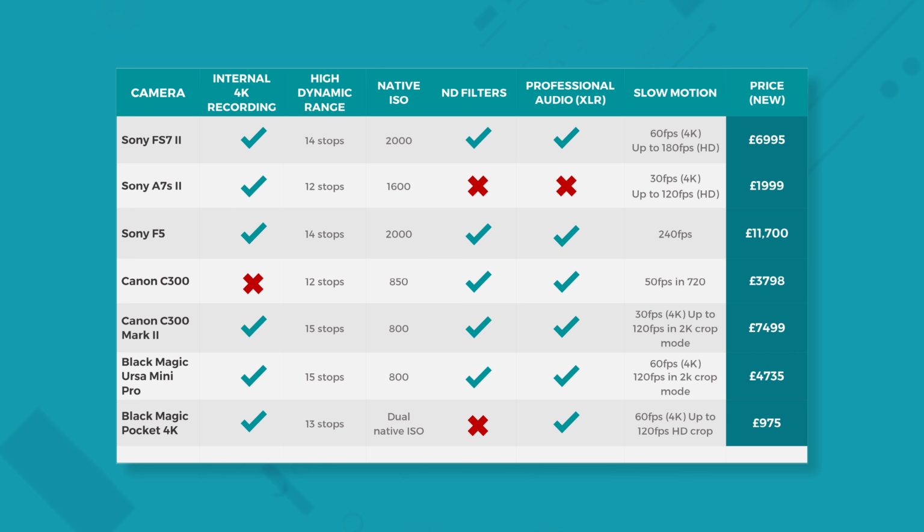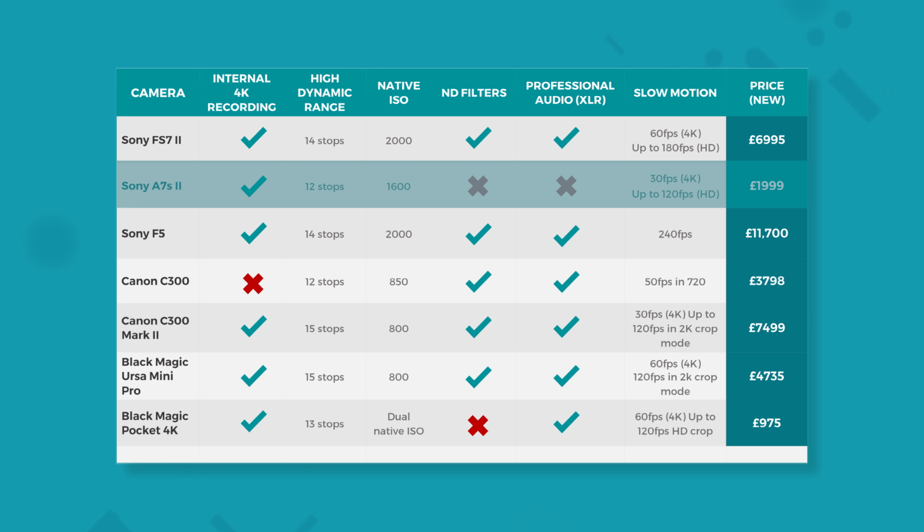To bring this back to what I was saying earlier about compromise, let's check out other camera comparisons on the market. As I mentioned at the beginning of this video, the Sony A7S on paper looks like a good deal here. It's affordable, with 12 stops of HDR, internal 4K recording, and a high native ISO. But it's a shame that it lacks built-in NDs and XLR audio.